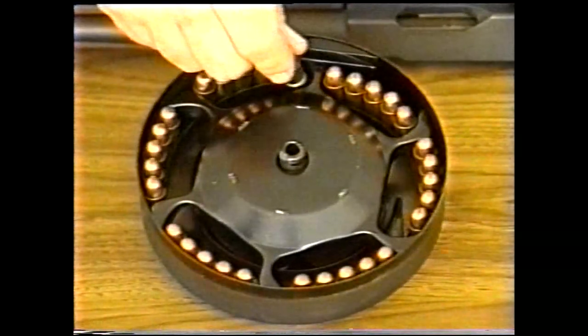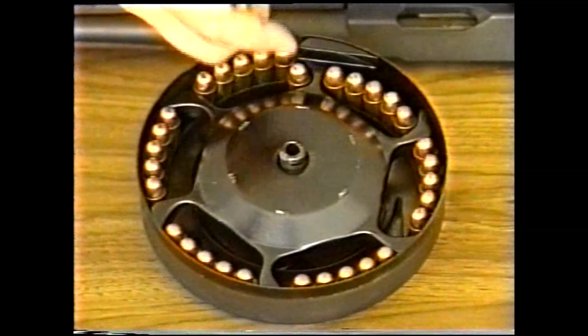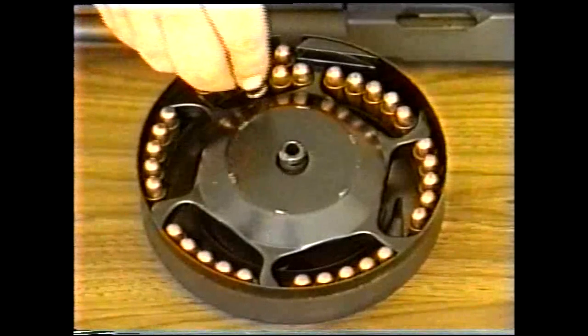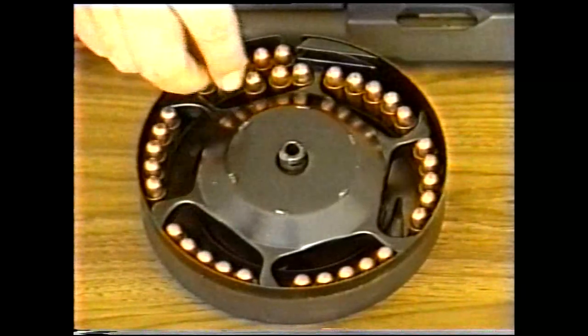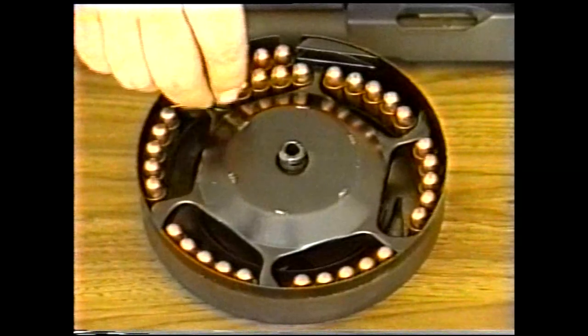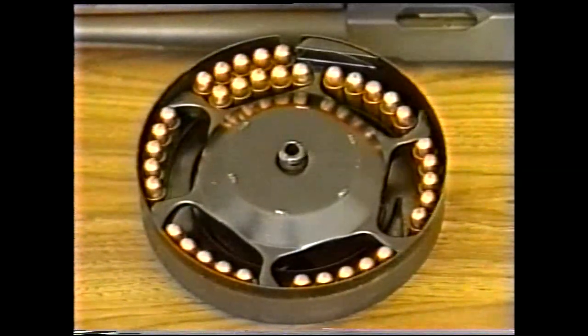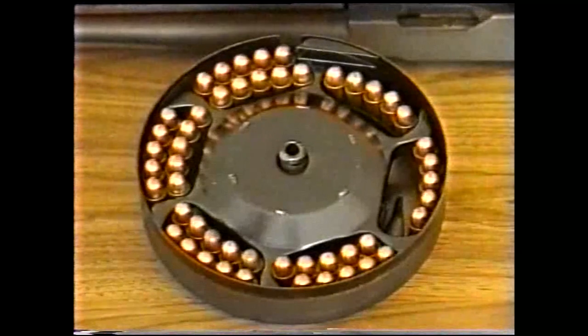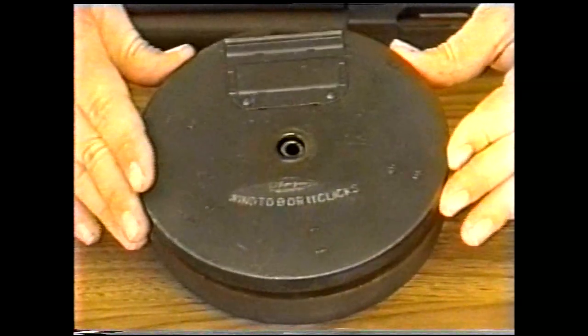We can then continue loading on the inside track after the outside spiral is filled. Again, placing 5 per segment. When all 50 cartridges are loaded, the magazine should look like this. Then the cover is replaced the same way that it came on. The front of the cover snaps over the rear of the cover.